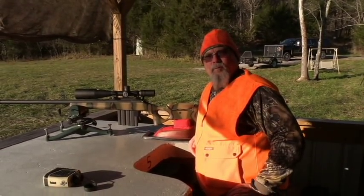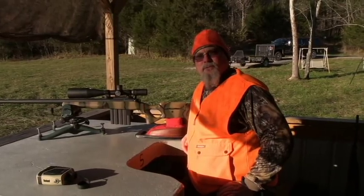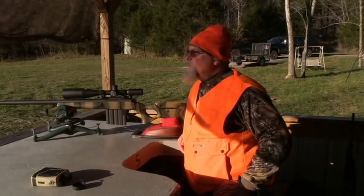Hello guys, we're back for round two. Today is November 25th, 2 days after Thanksgiving. We sat down here the other night, we saw a couple of deer, had a few bucks run around the field, had a couple does come across, but they ran across that field so fast we couldn't even get the camera on them.